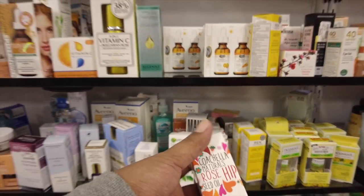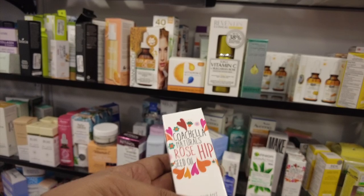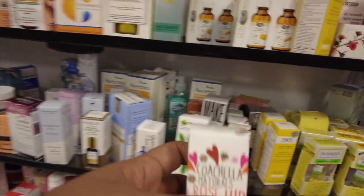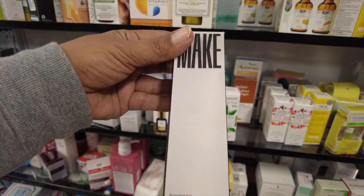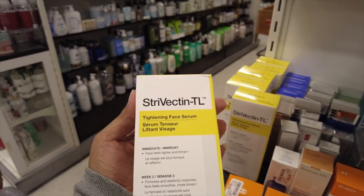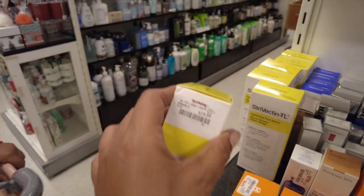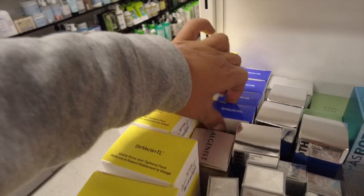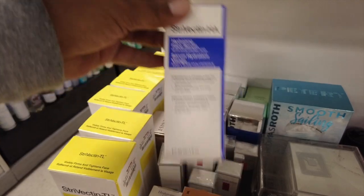I feel like this is standing out to me. This is Coachella Naturals Rosehip Seed Oil Facial Treatment Serum, $4.99 for that. And what's this? This is standing out to me too. MAC Succulent Gel. This is $7.99. We have a tightening face serum, and this is going to be $19.99 for that one. We also have back here a hydrating serum for $16.99.